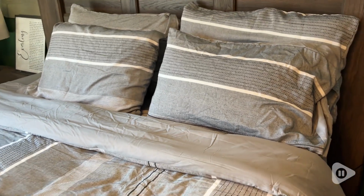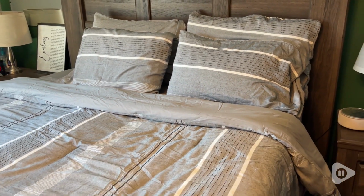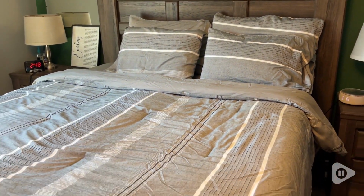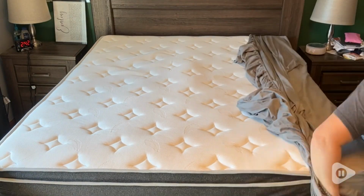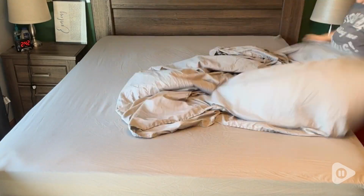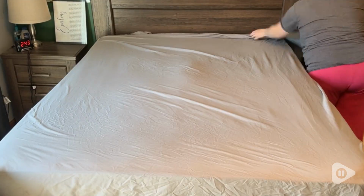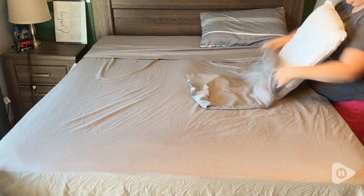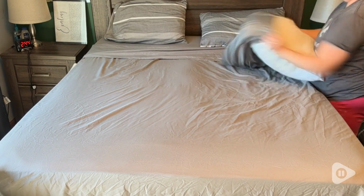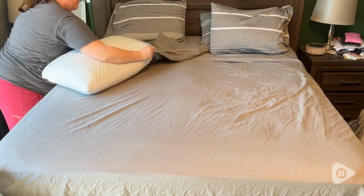I found myself in the unfortunate situation where my old bed set was just falling apart and I needed a new one. Well, I'm so thankful for the one that I found. This brought me the comfort and luxury that I was looking for that I had in my old bed set, but gave it a sprucey new look. This set comes with 7 pieces, 2 pillowcases, 2 shams, 1 fitted sheet, 1 flat sheet, and the comforter.